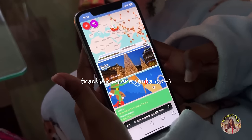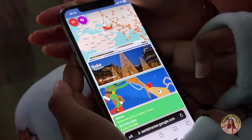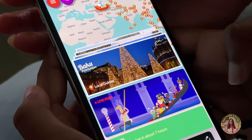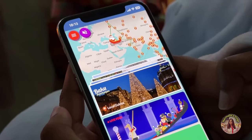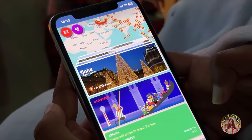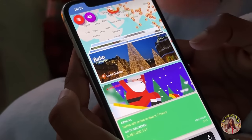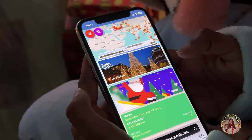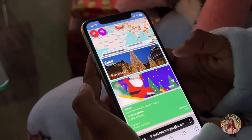Santa. He's in Baku in something. Where is he? Azerbaijan. In Baku. How long is it? Seven hours. Long. That would be early morning then, right? I want to stay up all night. By midnight he should be. So you'll be asleep by then. No. You can't.